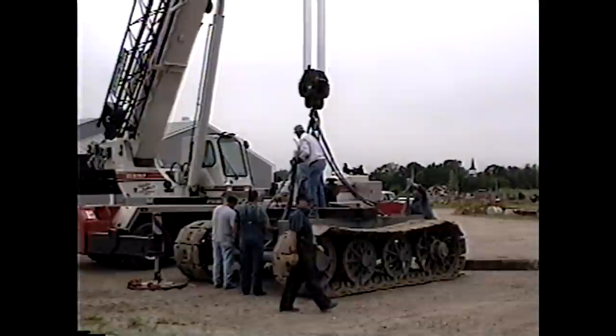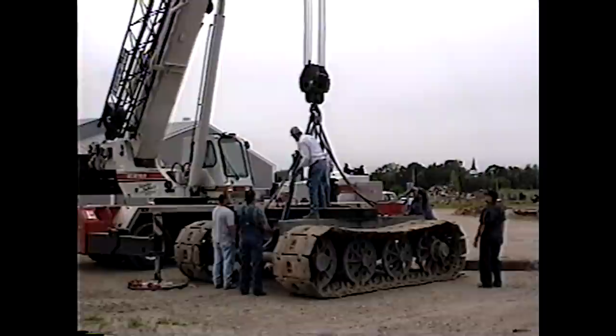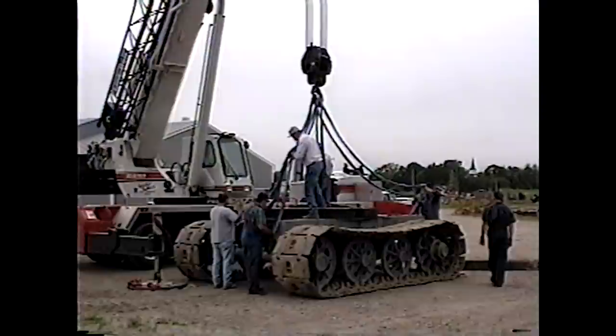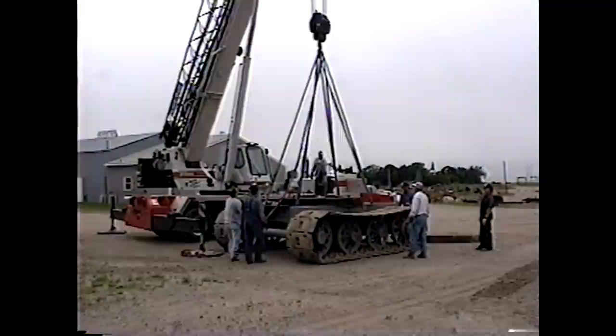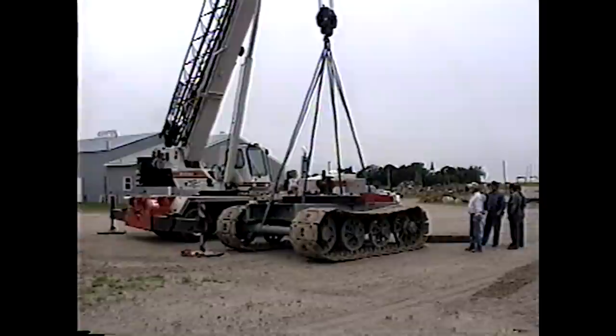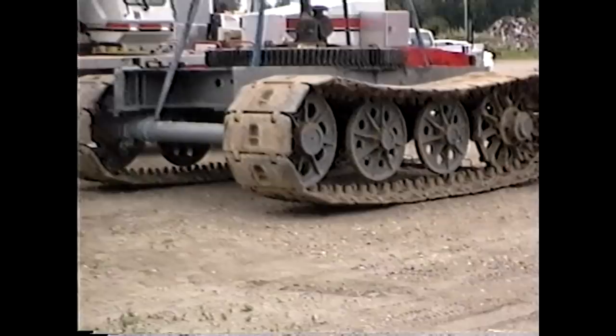Here we are chaining up the track system. We have to get it turned a half turn, so it is going in the right direction. From the hook, they're putting down slings. Once they get tight, they will lift it up, and we will turn it one half turn. The approximate weight of the track system is about 20 ton.